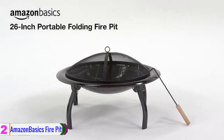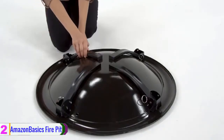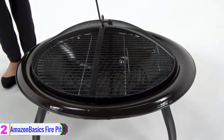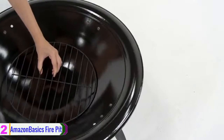Since its bowl is fairly shallow and you can't fit larger logs with the grate on, you will probably have to use the grate swing door to add more wood, but you can do so without removing your burgers or shish kebabs. Even with all of these included features, it's an affordable option under $50, but only currently available used in like new condition from Amazon.